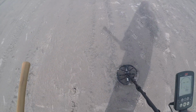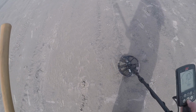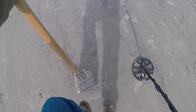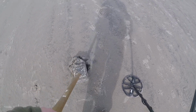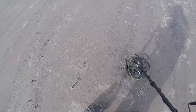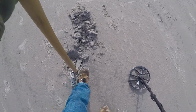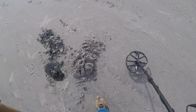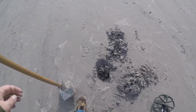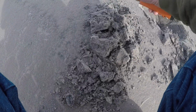Alright, this is a nice solid 10 signal. Alright, off we go. Hopefully something real nice. I'd enjoy that. In there. Alright. Got it out. And it's still a 10. Tens are a nice number. But not always something good.